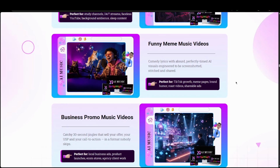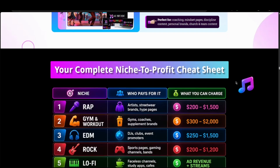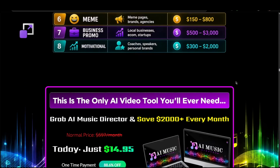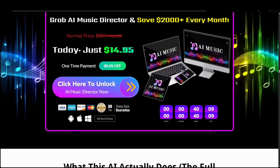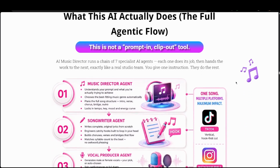Feature number 1 is the 7-agent production engine. Instead of paying a songwriter, vocalist, beat producer, and video editor, the AI does it all. This feature is a total painkiller. It eliminates waiting 3 weeks for freelancers to finish one video.